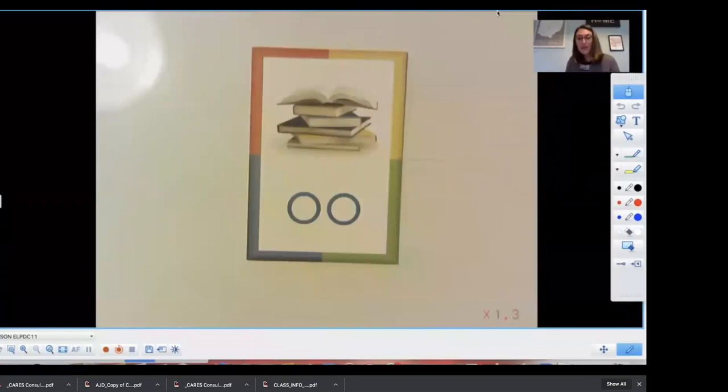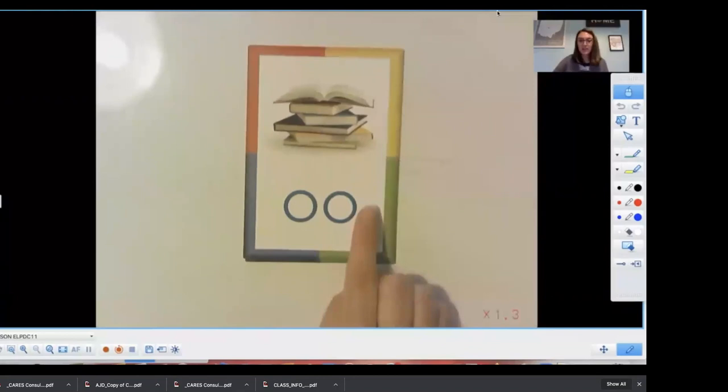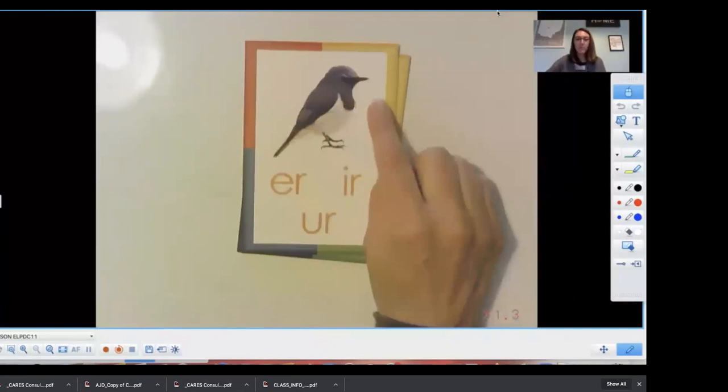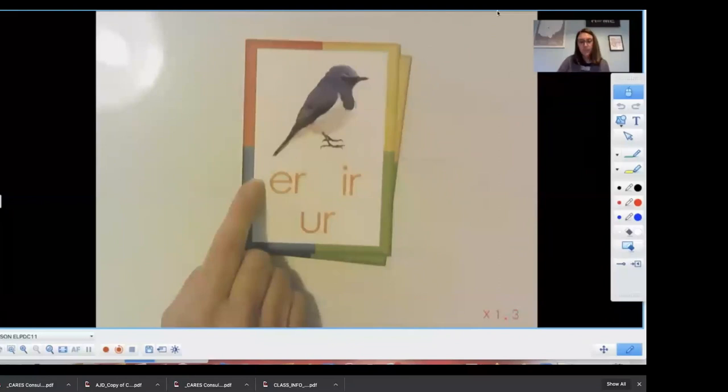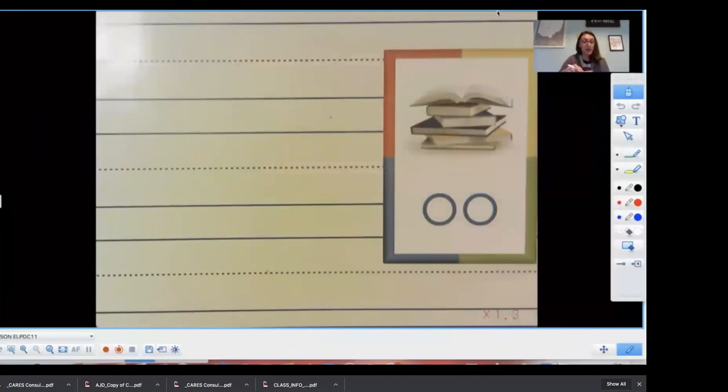You're going to practice the sound spelling cards. When I tap the cards, you'll tell me the name of the card, the sound, and the spelling. Card. Book. Sound. Spelling. O-O. Card. Bird. Sound. First spelling. E-R. Second spelling. I-R. Third spelling. U-R. If you need another moment, go ahead and press pause. If not, we're going to get started with the word good.